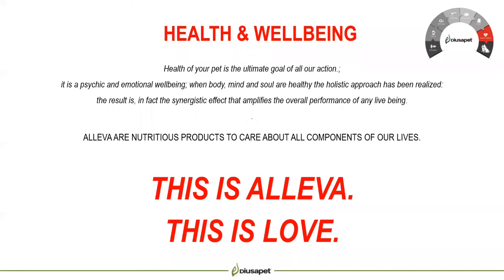Our initial intention was to make products that were beneficial for dogs and cats, with the ultimate goal, their health and well-being. And we saw how we apply scientific concepts, very specific technology that enable us to not stress the raw material, very specific selection of main ingredients like protein source, fat source, carbohydrate source, but also minor ingredients like phytonutrients based on their level of active compounds, based on their purity, based on their stability, in order to develop products with the unique goal of making your animal healthy and happy. Because this is alleva, it is love.